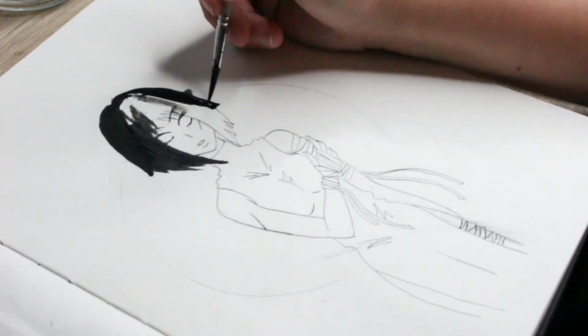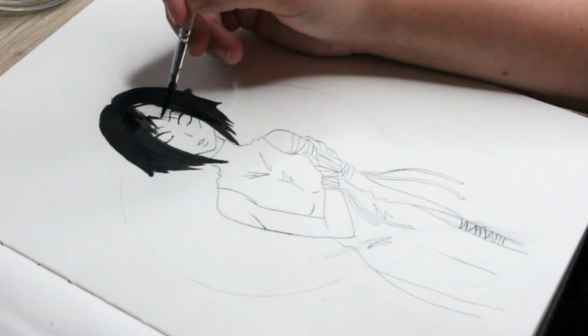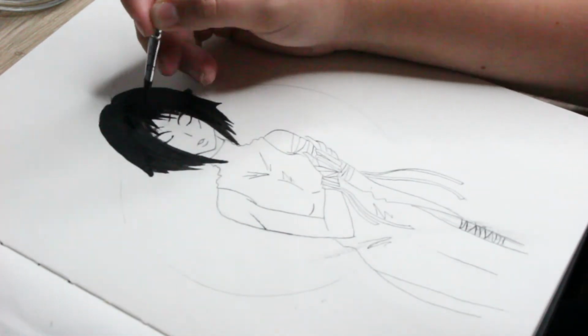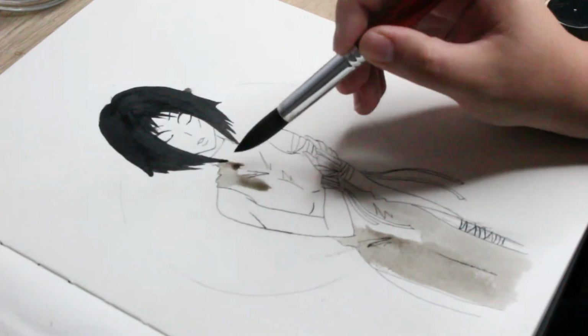Alright, and that was everything that I learned. I hope you guys also learned a lot from Inktober if you are doing it, and if you're not, I highly encourage you, even though it's a bit late, just to do your own kind of Inktober where you try drawing something every single day and see how that works out for you.